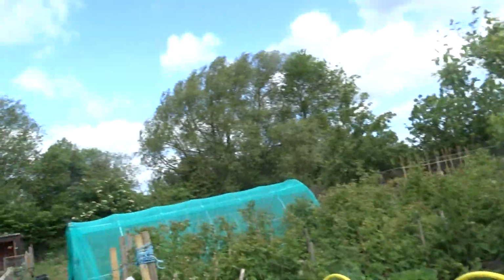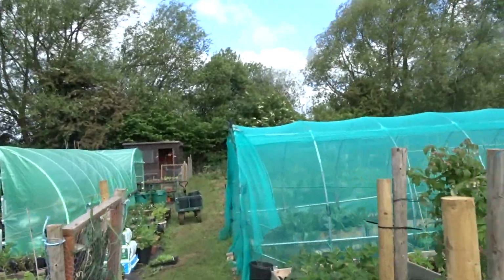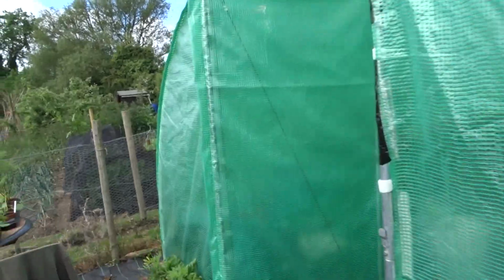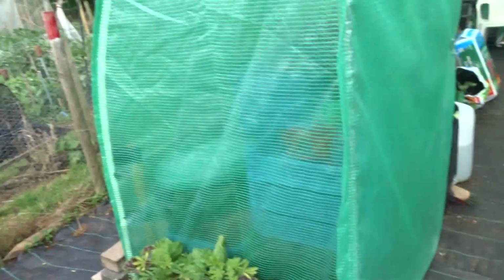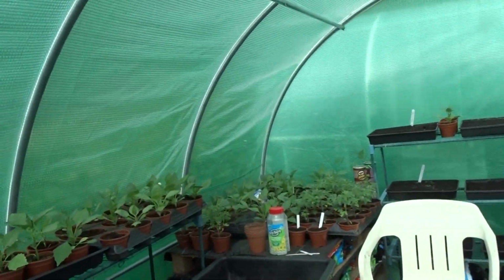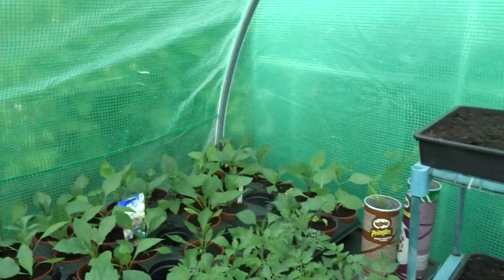Let's have a peep in the bottom tunnel. Did I take you in the top tunnel? No, I don't think I have. Let's go in the top tunnel first. Oh, you can see the little flower troughs. And that just reminds me, I forgot to water those, so I must do that before I go. Right. Everything's flourishing, you can see it's lovely.